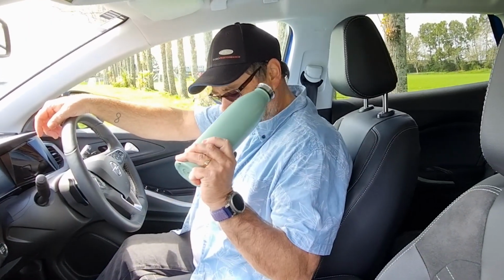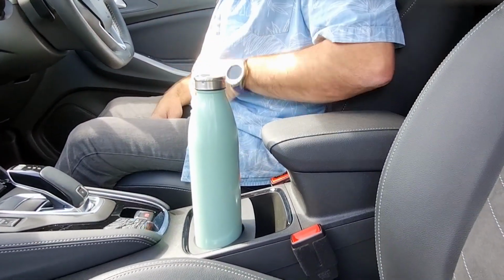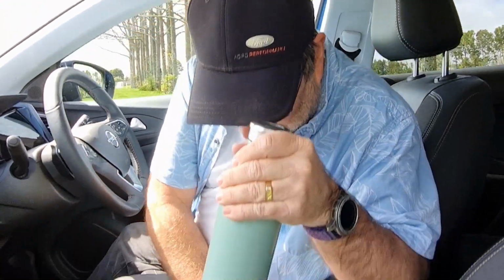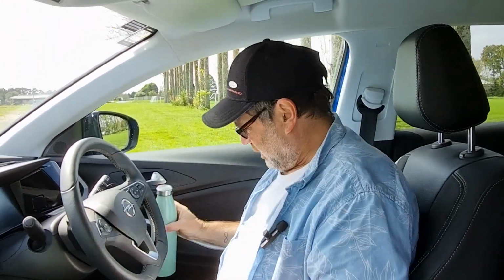Now the water bottle test. This sort of fails a little bit in this area. It just squeezes into that cup holder and does that. So it's a bit tight in there. I mean, good for a normal cup or a can or a small bottle.